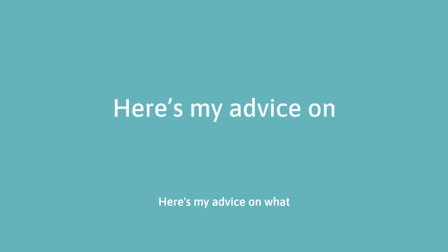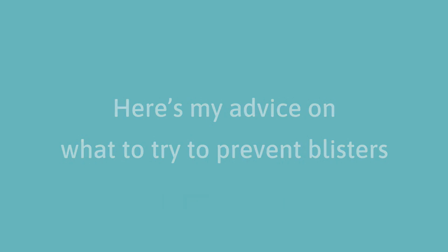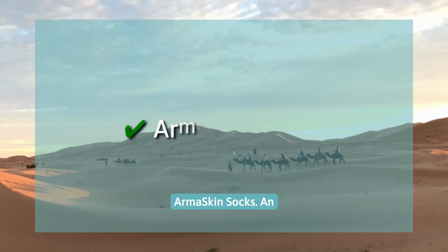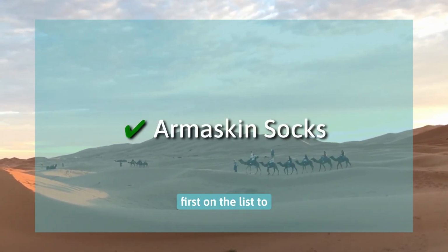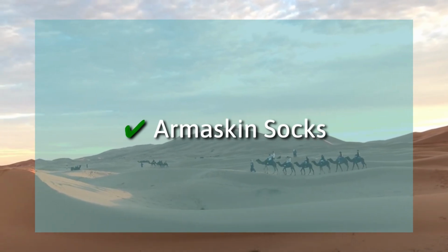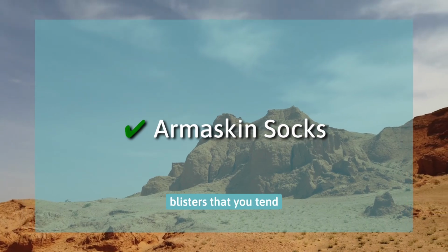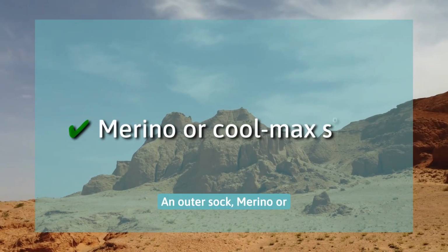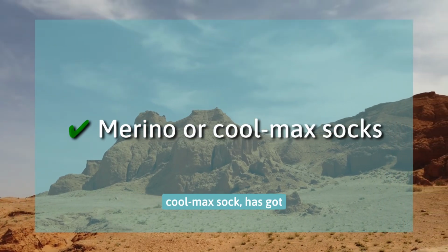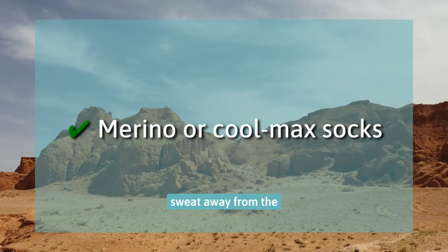Here's my advice on what to try to prevent blisters before arriving at a desert ultra running event. Armorskin socks. An Armorskin sock liner would definitely be first on the list to wear as a liner sock, either the original or with the toes in, dependent on the blisters that you tend to struggle with. An outer sock, merino or Coolmax, has got to be there to wick the sweat away from the skin.